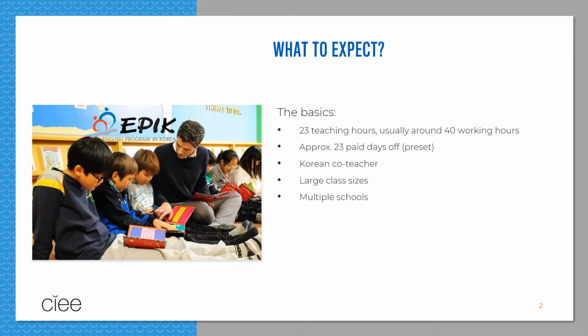So let's start off with the basics. What does teaching with EPIK really look like? So let's start off with teaching hours. You'll have about 23 teaching hours a week, whereas with private schools you have 30, so it's definitely a lot less. You'll usually work around 40 hours a week, so you'll teach 23 and then you'll have planning and meetings and things like that. You'll get about 23 paid days off, anywhere from 20 to 23. They're preset, so you don't get to choose whatever days you want. The school will let you know when those days will be.